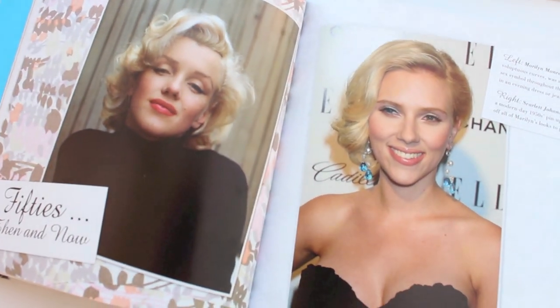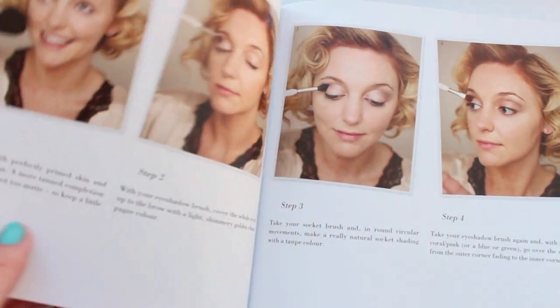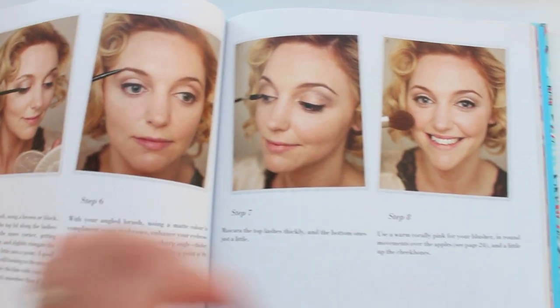The idea behind this book is that it takes you through each of the decades from the 1920s to the 1980s. It shows you one or two celebrities from each of the past decades, and then she'll pair that person with more of a modern day celebrity who kind of channels that vintage celebrity style. And then she takes you through with really detailed instructions and beautiful photographs and tells you how to achieve that vintage look. And I love it.